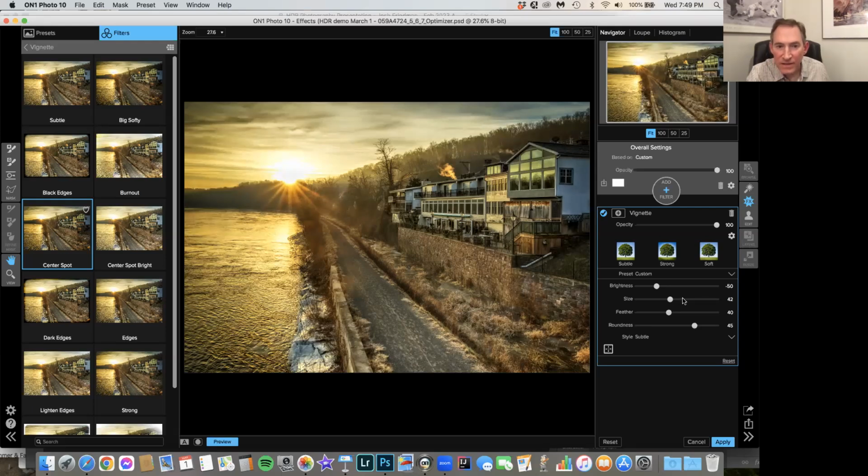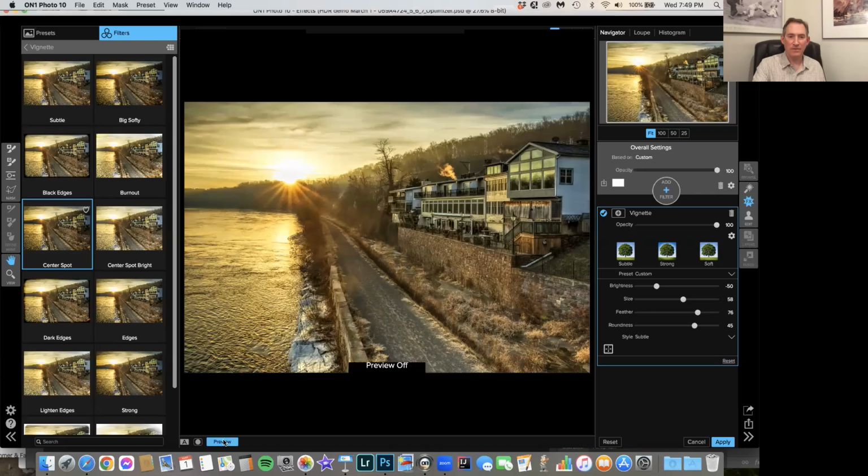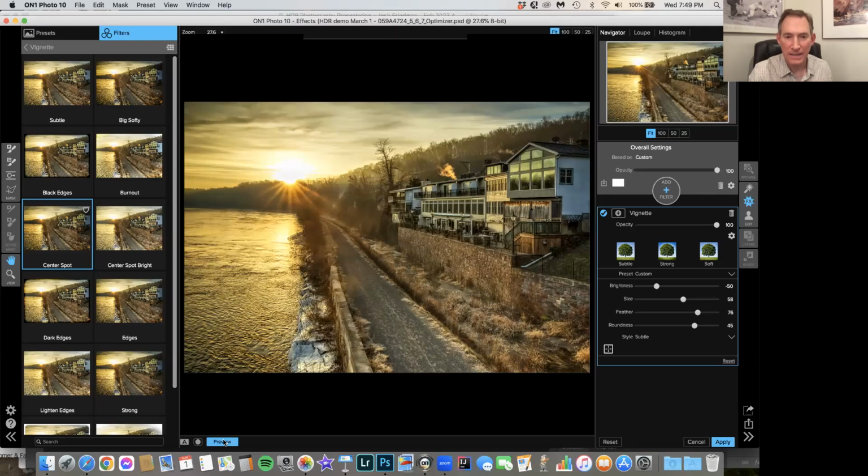Make the size a little bigger still. And the feather, if there's no feather, it's like that. It means how gradual the transition is. I think something kind of like that. I kind of like that. It's not too over the top, so I'll apply that.